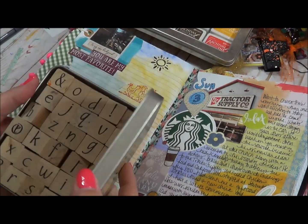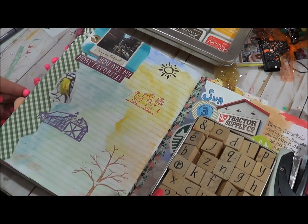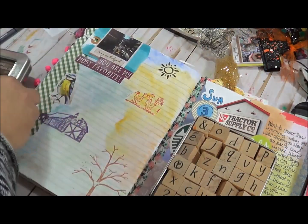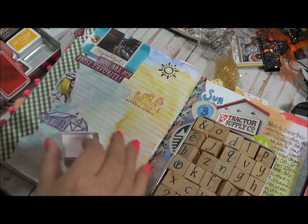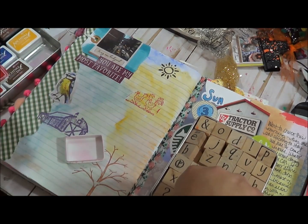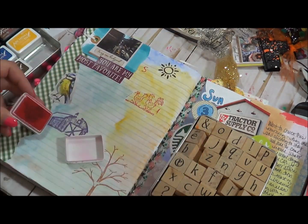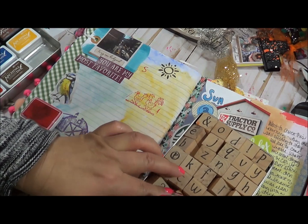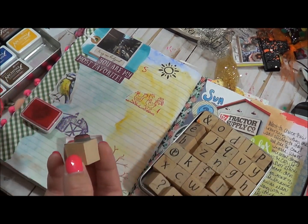I haven't used these letter stamps in a while, although I love using them in any of my journaling and projects. I even like using them on my canvases for lettering. So basically, I'm just going to go through the process of putting in sunsets under this particular one.